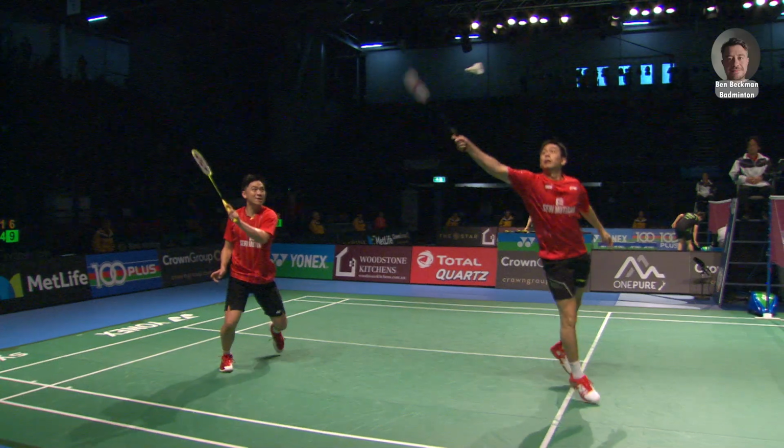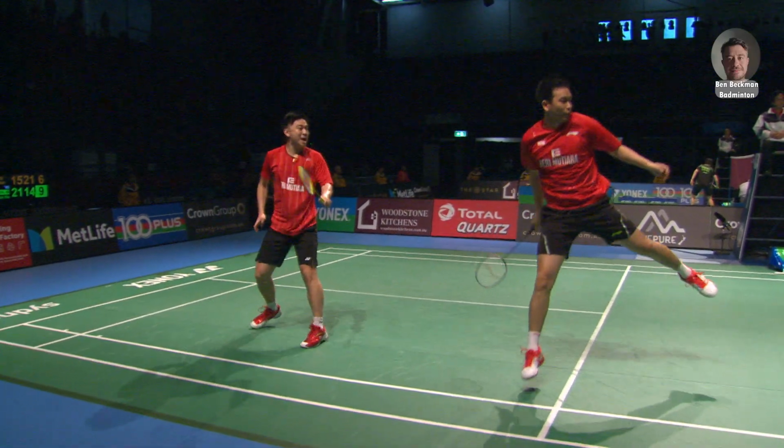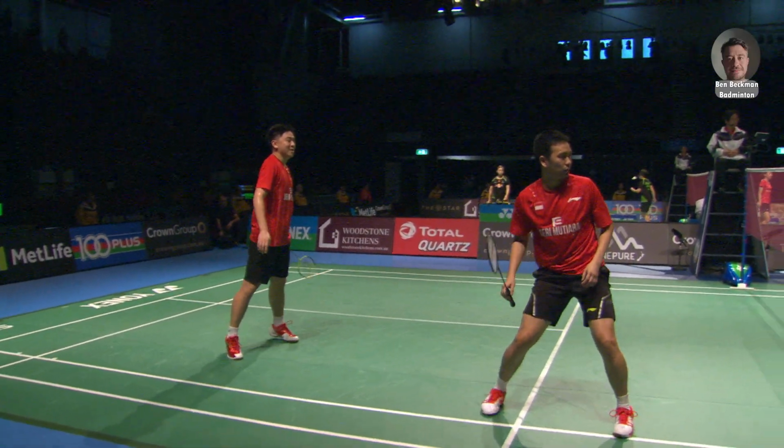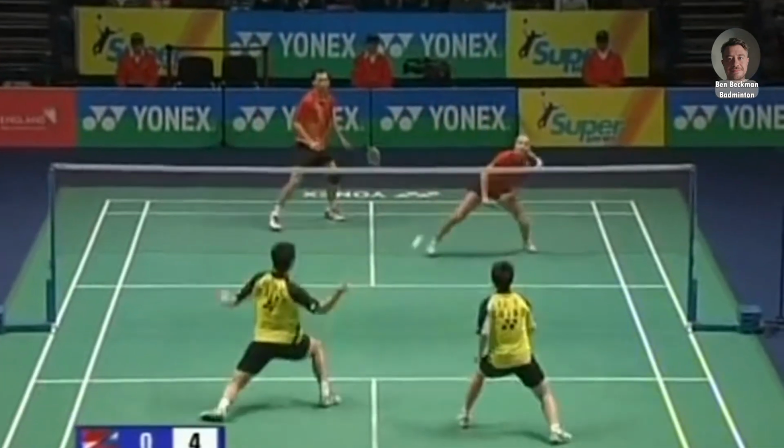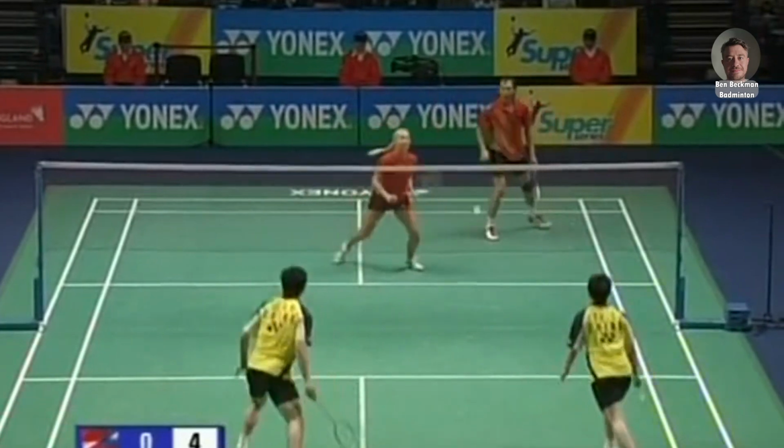If we cast our mind back in the men's doubles just to 2017, you had Tan Boon Heong and Hendra Setiawan, Indonesia and Malaysia. I can remember in the 2009 All England watching Flandy Limpele and I think Anastasia Russkikh from Russia. They got to the semi-finals of the All England in the mixed doubles. That was quite an interesting partnership to watch.